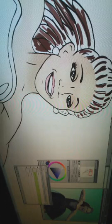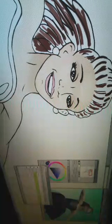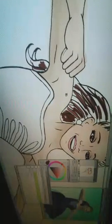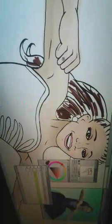Alright. I want to erase right under here so I can make sure I get the color. Oh, you guys can't even see where I'm at. Let me move it. Alright, there I am.